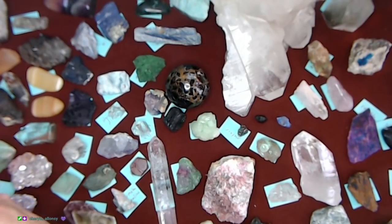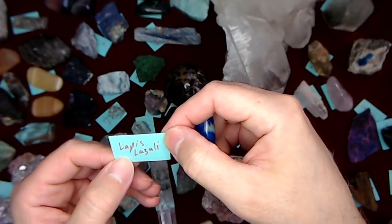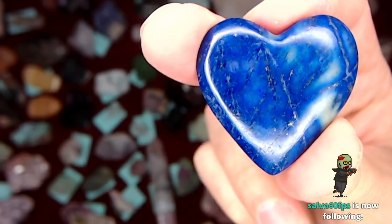Take a look at this one. This one's been cut like this. This is lapis lazuli. Lapis lazuli. It's been cut like a heart.